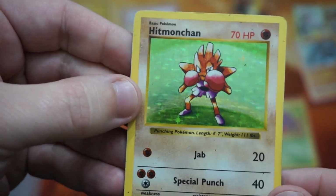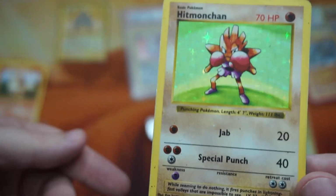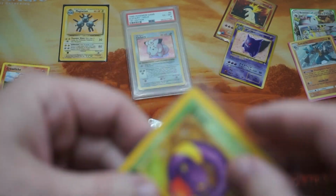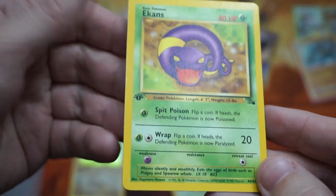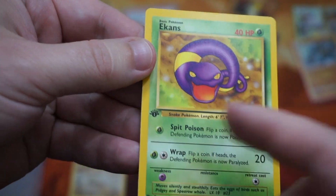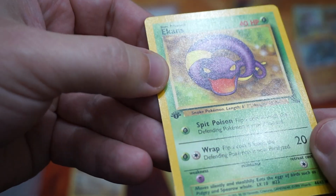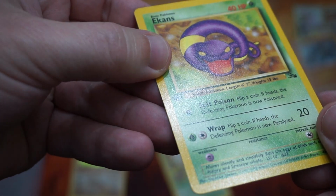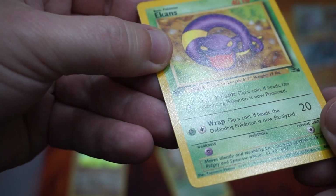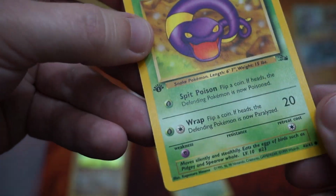And that is a problem for many reasons, but one easy way to tell the difference between a fake first edition stamp and a real one is this. Let's pretend this Ekans is a first edition Charizard, shadowless, and you're concerned about the stamp. Unfortunately, the only good way to test that, well, first off, shine it in the light and see if it's part of the card itself or if it's raised or looks suspicious in any way, like it doesn't actually belong there.